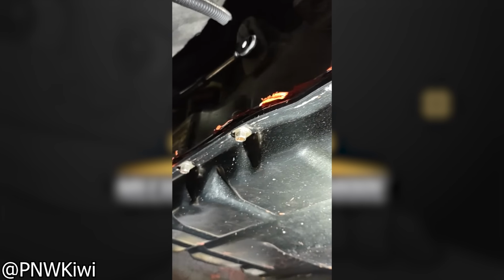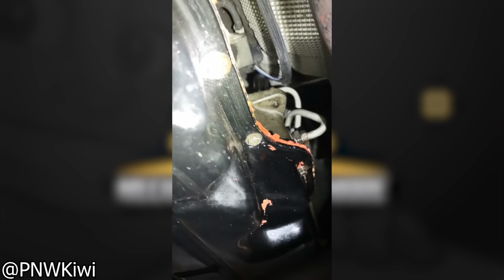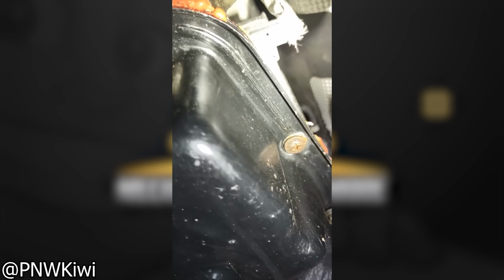Customer states, did their own transmission pan gasket. Wanted to see if it was done right. Everybody's favorite orange. That's a screw. I'm gonna go with no.